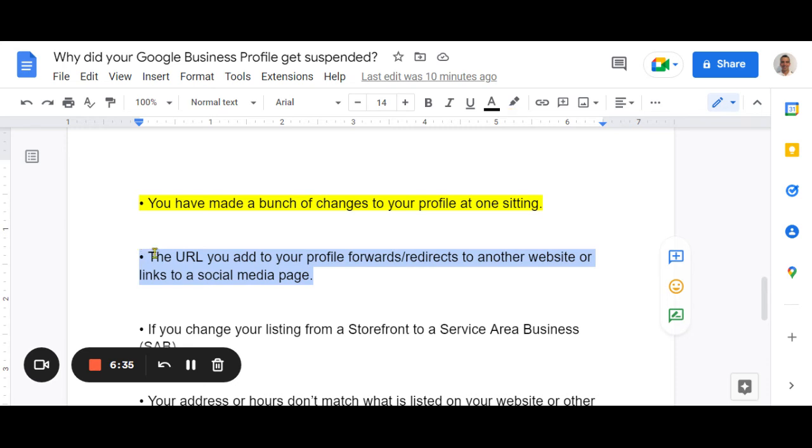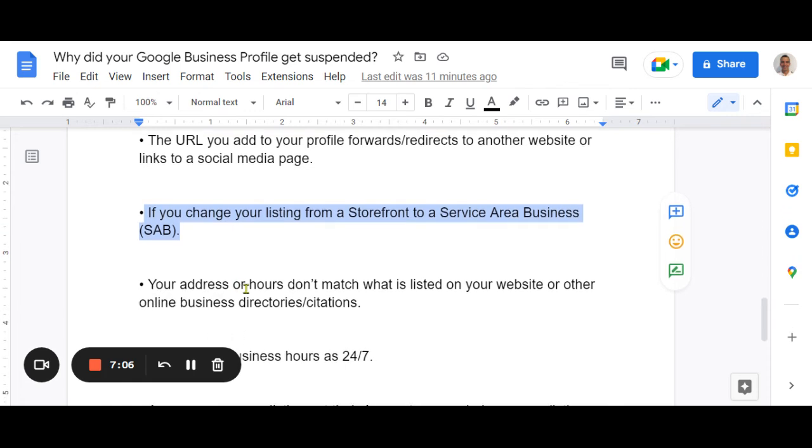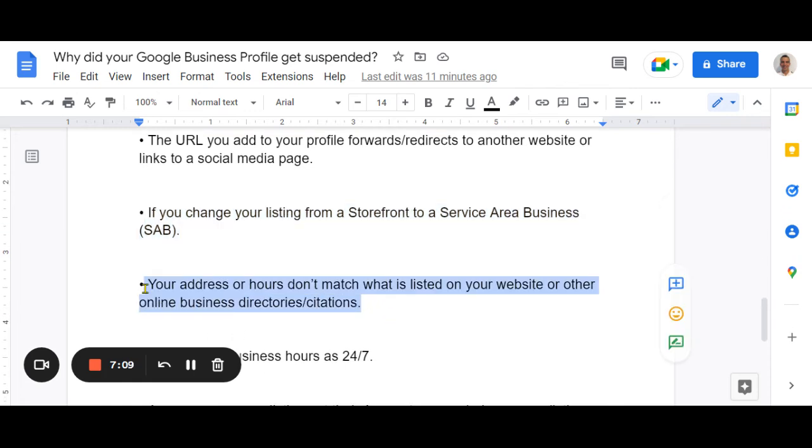The next one could be as simple as the website address you've listed in your information on Google Business Profile goes somewhere else or to a Facebook page. That can be a bit weird to Google and they flag it. The other one could be if you've changed from a storefront address to a service area business. So for example, you're a plumber with a location, but then you decide to just run a bunch of plumbing vans and be a service area business. That could be a flag to Google that they need to get you to review your listing and go through the process as well.